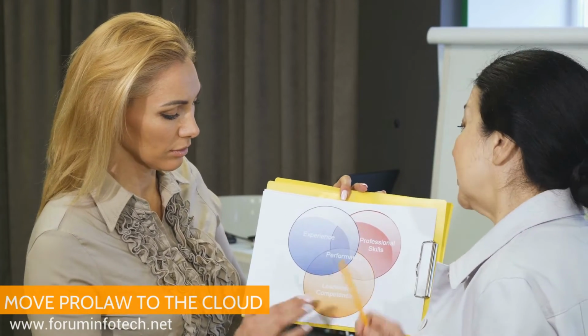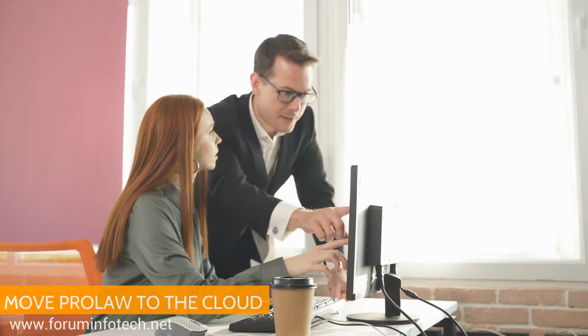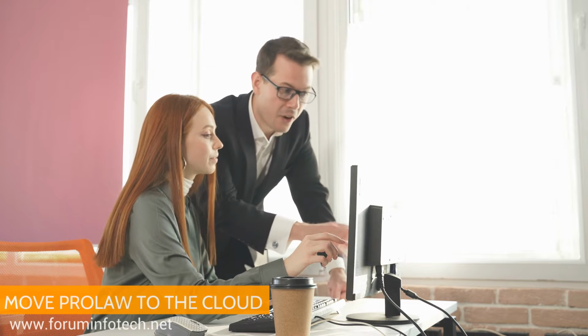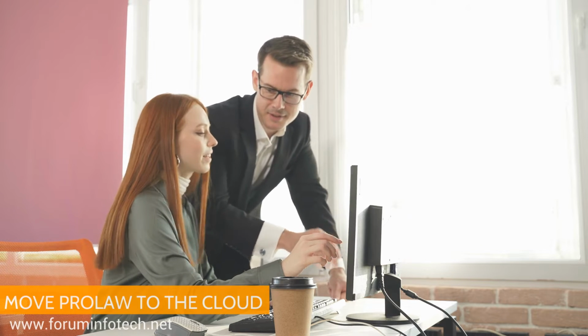You can use ProLaw on your in-house servers. But to use the software to its maximum potential, it is always recommended that you host the software on the cloud. ProLaw cloud hosting will add some extra bucks to your overall budget. But by looking at the advantages it gives, every penny you spend would be worth it.